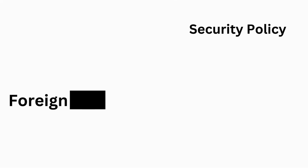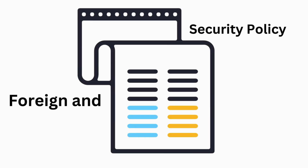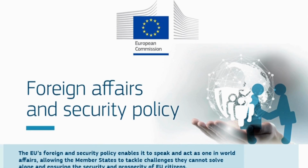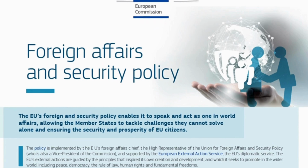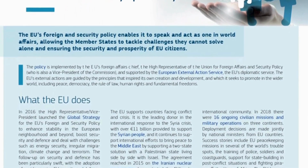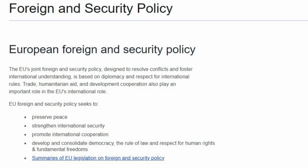Let's shed some light on foreign and security policies before we wrap up today's episode. The European Union's foreign and security policies represent the diplomatic and defense-oriented aspect of the EU's external relations. Established to safeguard the EU's values, interests, and security, the foreign and security policies aim to promote international cooperation, uphold international law, and resolve conflicts through diplomatic means.